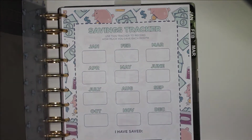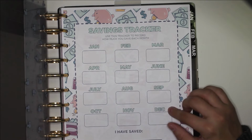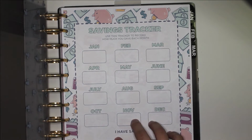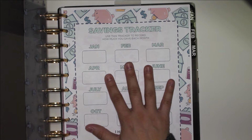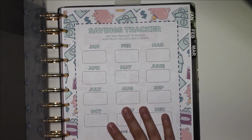And then I don't know if you are participating, but my daughter and I are going to be participating in the 2022 Savings Challenge. So if you are, let me know, and I will cheer you on. But let's go ahead and get the 2022 budget set up.